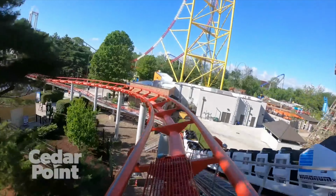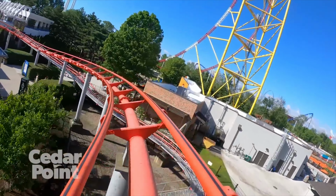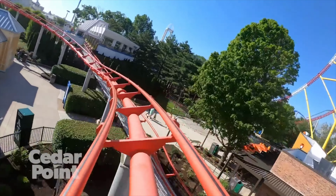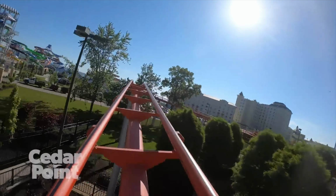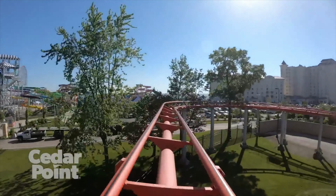Yeah, so not nearly as rough. I can see how some people say it's pretty rough, and I heard the closer you sit to the front, the more rough it is. So we're gonna try to get on the back one more time. I kind of want to try the front as well, just to see how it feels. But I'm gonna get on that. That was great. All right, we're gonna do the front row on Magnum XL.